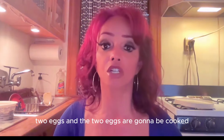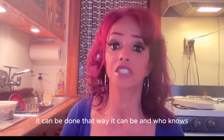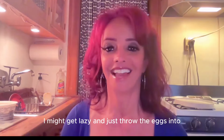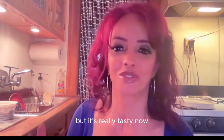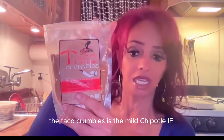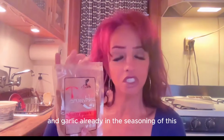The other source of protein that I'm adding to this dish is 2 eggs. The 2 eggs are going to be cooked like scrambled in a nonstick skillet separately, not all put into the rice cooker, though it can be done that way. And who knows, maybe in the recipe I might get lazy and just throw the eggs into the whole thing. It ends up being like a big vegetable mush, but it's really tasty. Now, the taco crumbles is the mild chipotle, if you could see there. So it has a nice little spiciness. It has a good amount of cumin and garlic already in the seasoning.